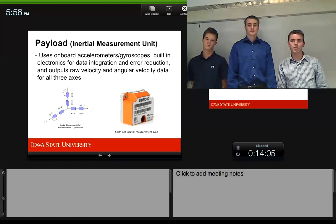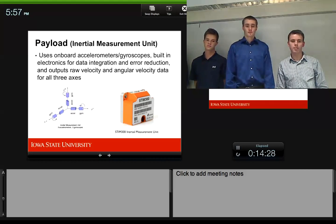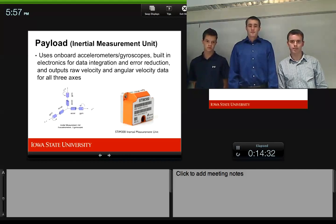The particular one that we are looking into has a thermocouple on board to account for temperature effects to the accelerometer. So given the raw velocity and angular velocity, as well as a linear acceleration that we can retrieve from the inertial measurement unit, the flight computer will then update the rocket's predicted apogee, and based on that apogee, we'll determine whether or not to deploy the air brakes.